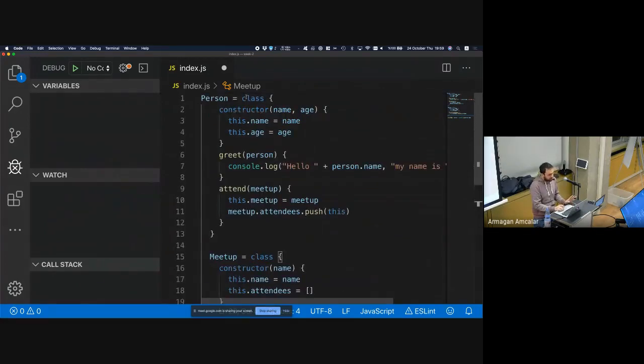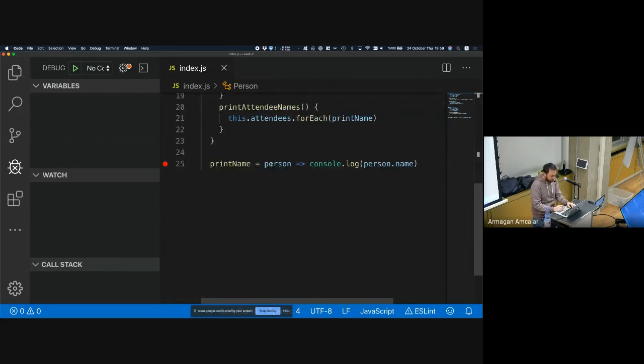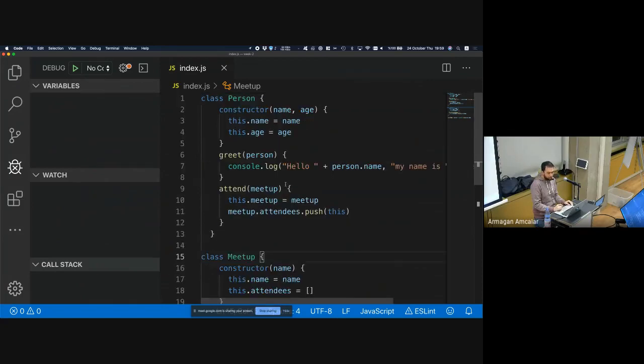Just for readability, Arman explained last week that it was a convenience reason that he used this declaration. We're going to change it into class person instead of person equals class. This just reads better. And then the same thing here, I'm going to do the same thing for class meetup. Is it okay? So now we have two classes.